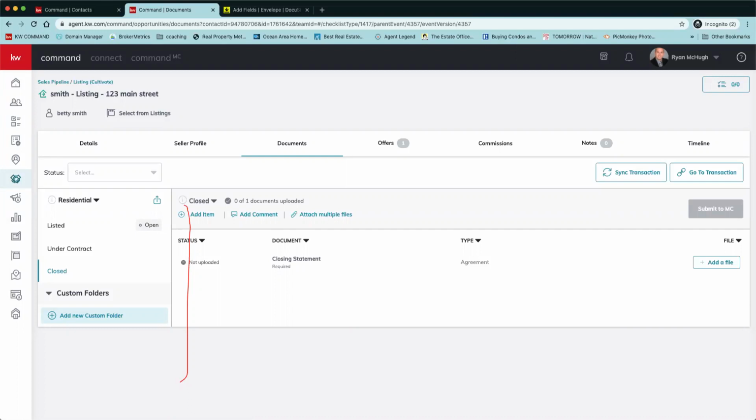Step number 8, we're back into command, do compliance in the documents section. Step number 9, in command, do the offers section. Step number 10, inside command, do the commissions section. And step number 11, close that thing and get paid.